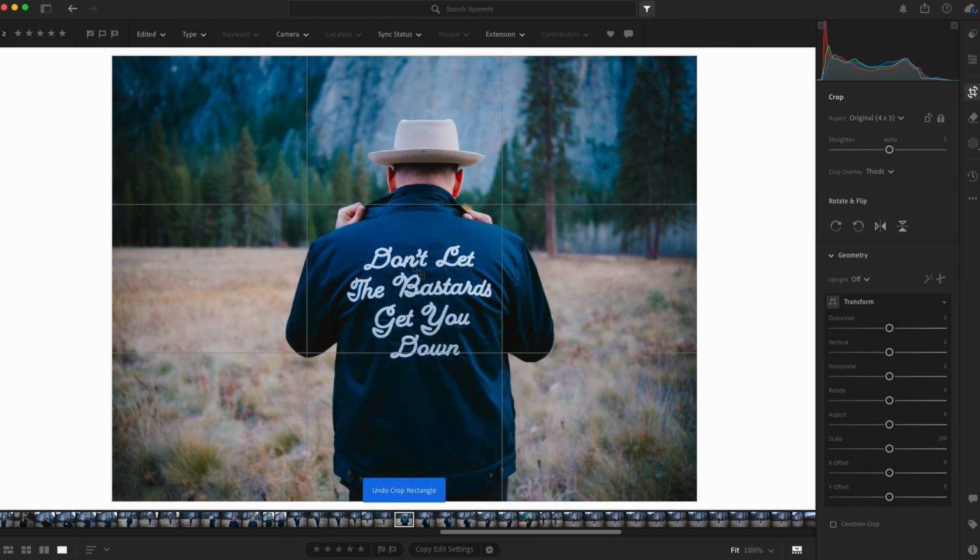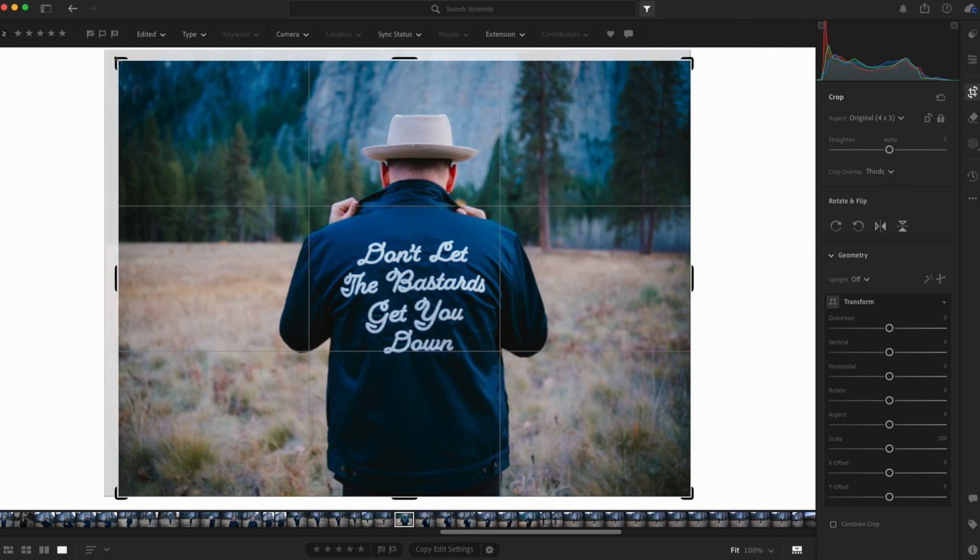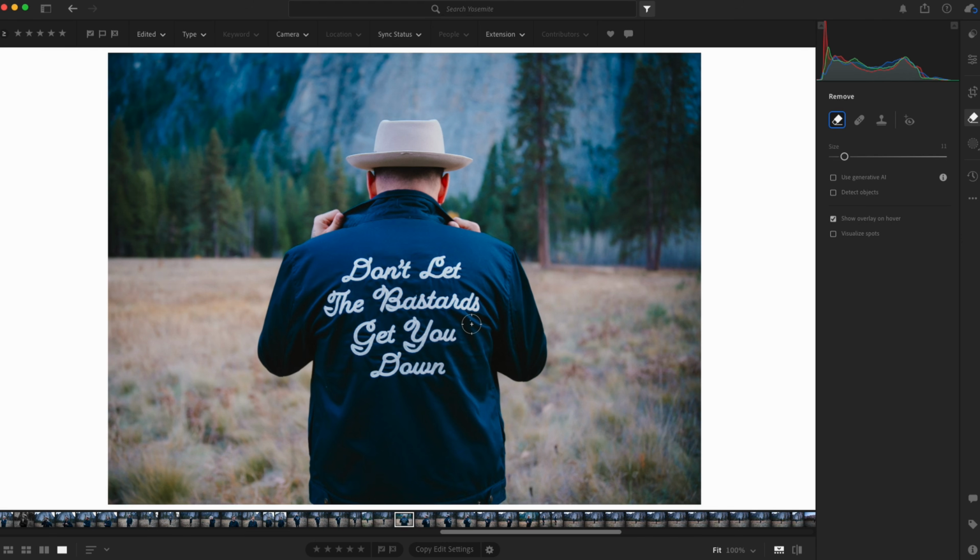Oops. I do that all the time. And then I'll just go in here and clean up his little spots. Because, you know, lint, this is what happens when you travel. But, you know, great photo.